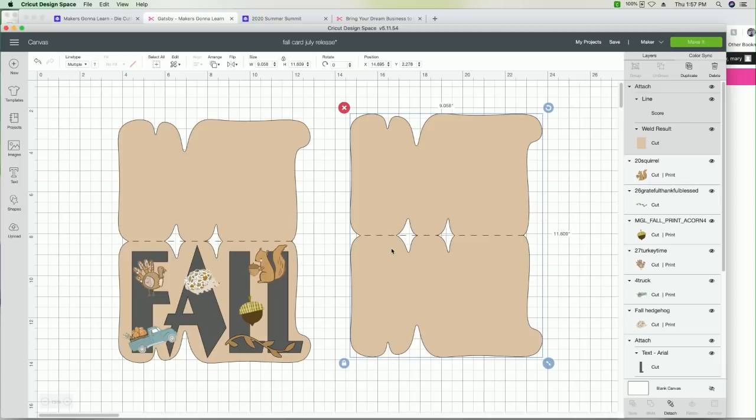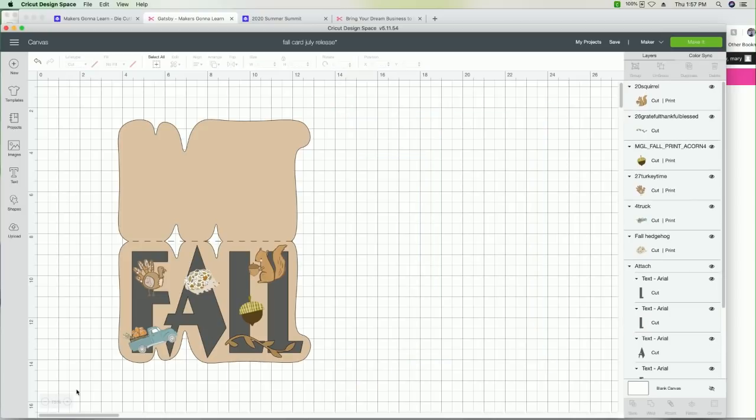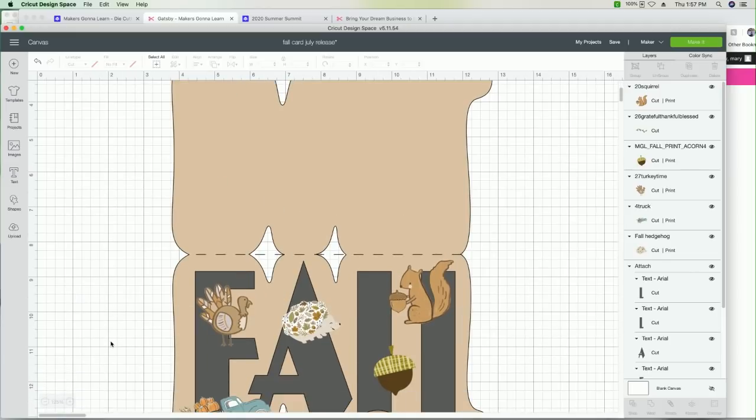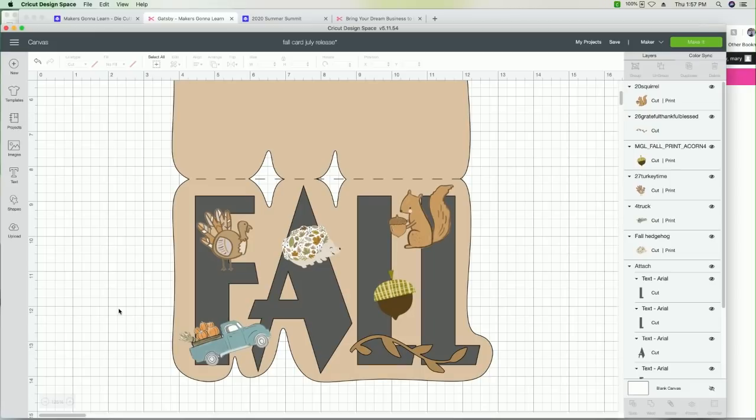And then you're able to add in the font. So all we did was add in the letters in Design Space. So we had the drop shadow, we added in the letters right here. Very simple to be able to add them in. Notice we went ahead and made it a different color so that we're able to cut that out on cardstock, have the back cut out on cardstock as well.